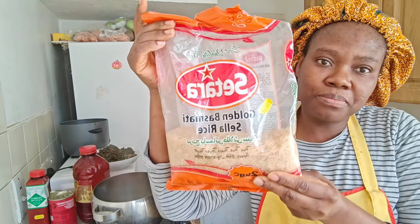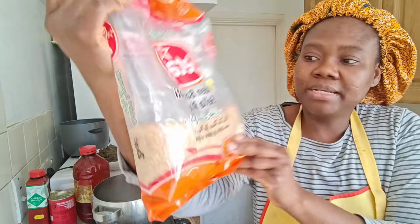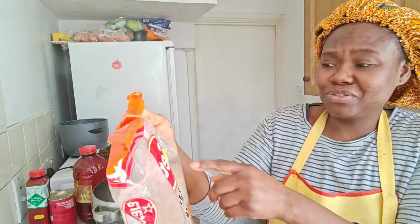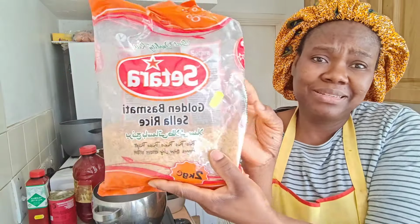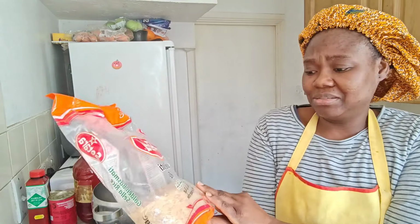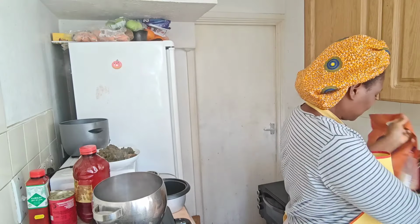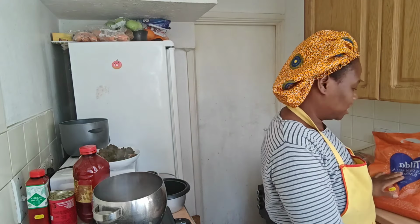This one too is good. The brand is very good as well, and this one is cheaper anyway. But now it's getting expensive. I remember I used to buy this rice for maybe $2.99. Now it's $4.99. Can you guys see? For how many kg? It's not even up to 2 kg. This one is 5 kg, yeah.